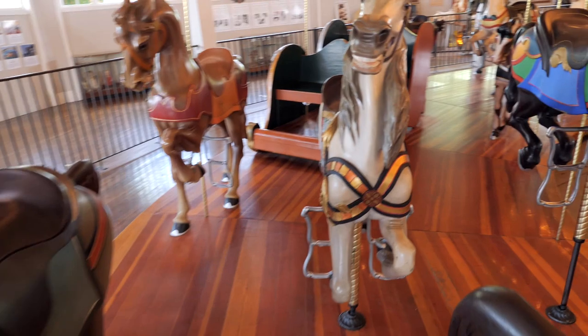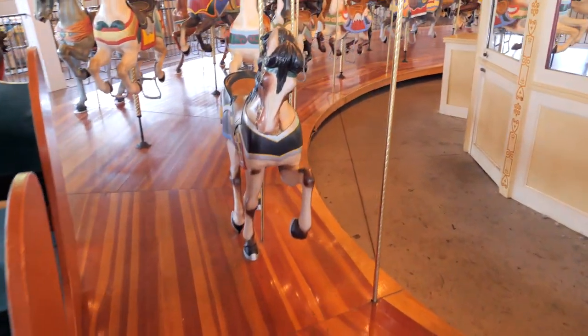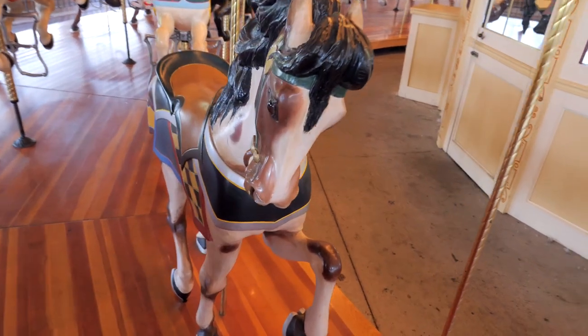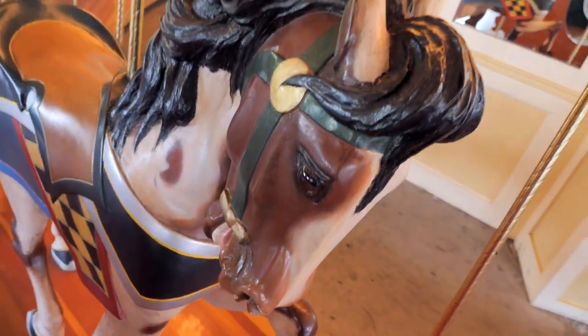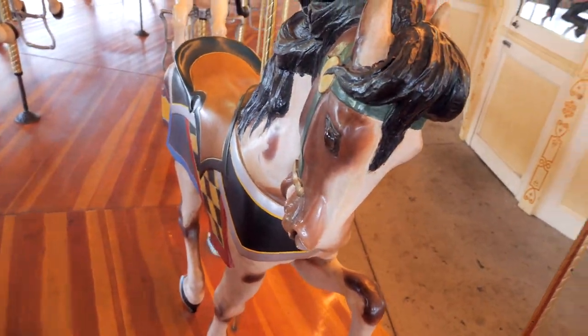All right, we are officially on the carousel, and I'm looking for this guy right here. This is one of the originals. That is so cool. We're going to hurry up and get on so we don't delay the operator too long.